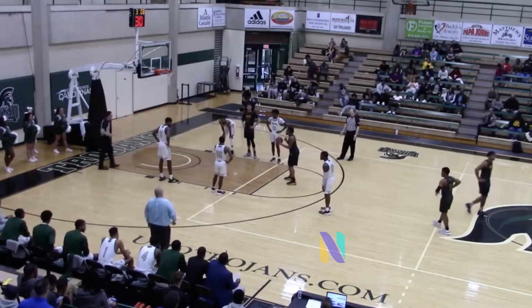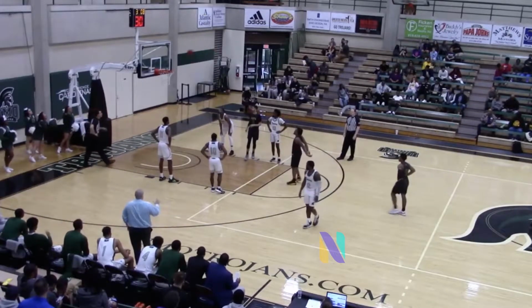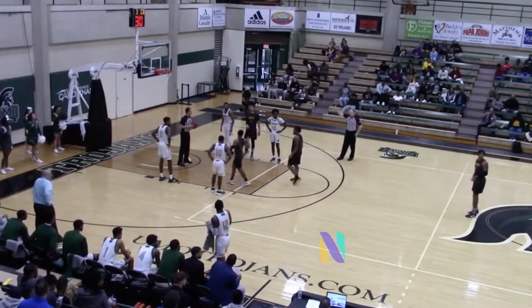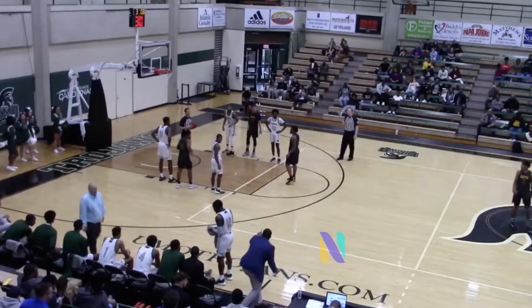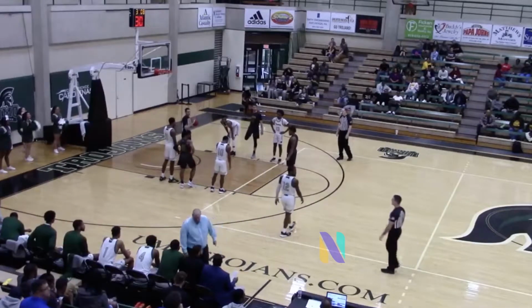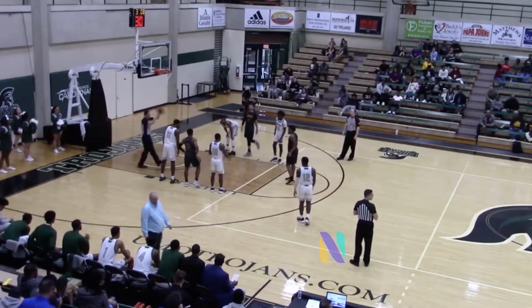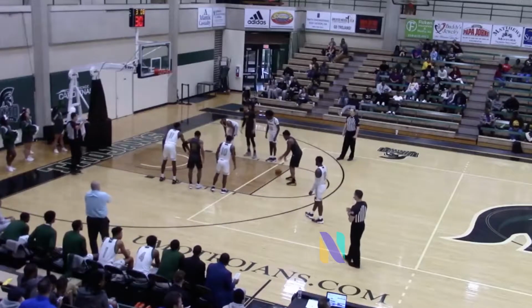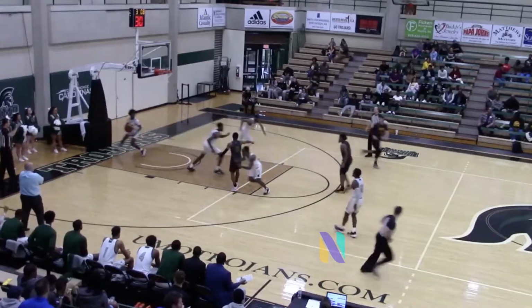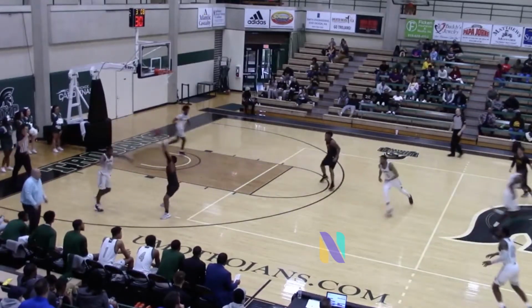Robinson's going to get whistled for 19 points on the game. Give him 20 already. That is the first free throw attempt of the game for Lees-McRae. I didn't even notice that. That is very interesting. Second shot now. That one will fall. 21 points for Kamil Williams.